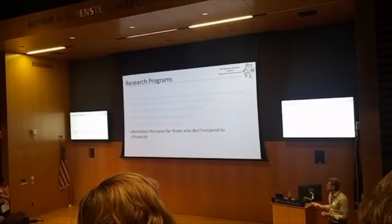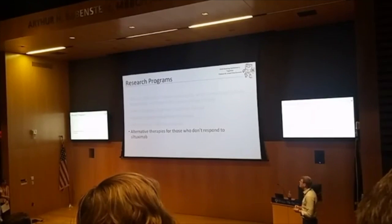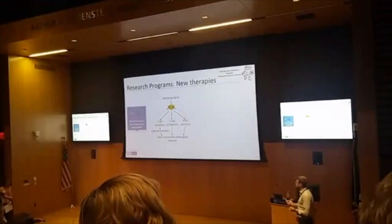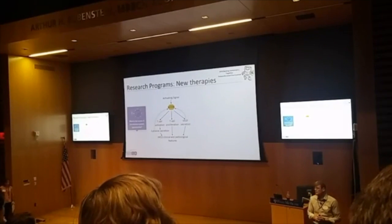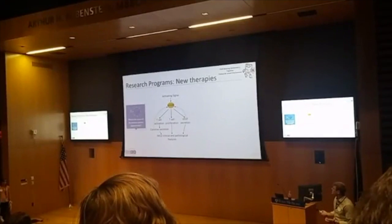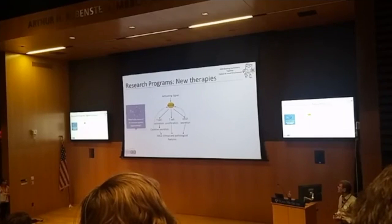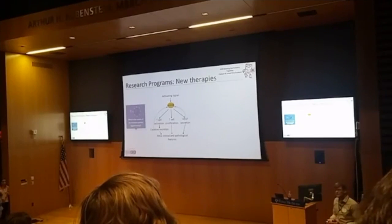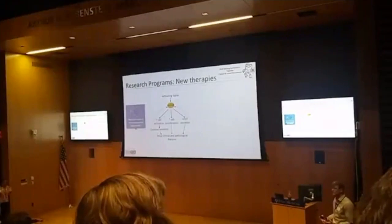And lastly, I want to talk a little bit about the alternate therapies for those who aren't responding to siltuximab. We got really interested in a pathway called the PI3 kinase, AKT/mTOR pathway, for a variety of reasons. Basically, this pathway is an intracellular pathway. David had spoken about these earlier. So this is activity that's going on within the cell that's telling the cell what to do.